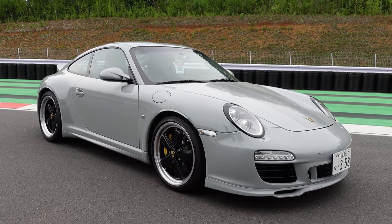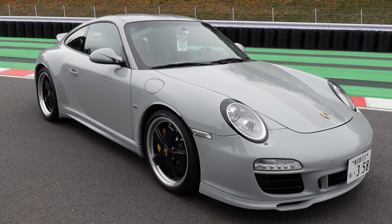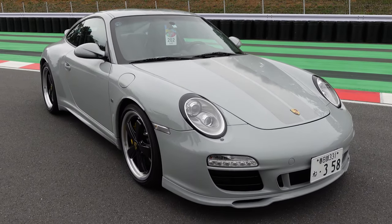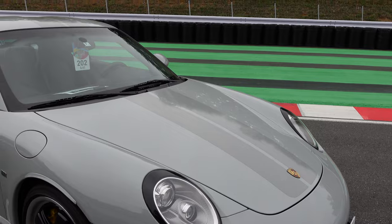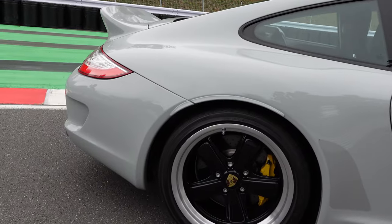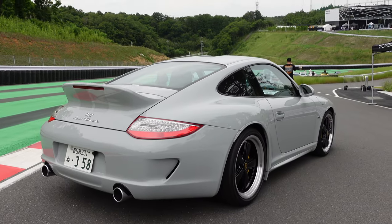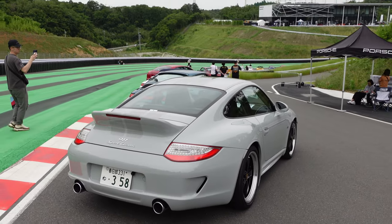Boom, look at this. 997 Sport Classic. So I'm sure you guys have seen the 992 Sport Classic by now. This one's a lot better in my opinion, and I've not seen one before just because they have not delivered them to North America ever. So pretty hard for me to see it being from Canada, but finally I get to see one. They all come in this light gray with slightly darker gray stripes, and obviously the classic five-spoke wheels and that really cool ducktail at the back. It's called Sport Classic, so it's paying homage to the old 911 generations. I think there's only 250 of these ever delivered, so it's extremely rare.